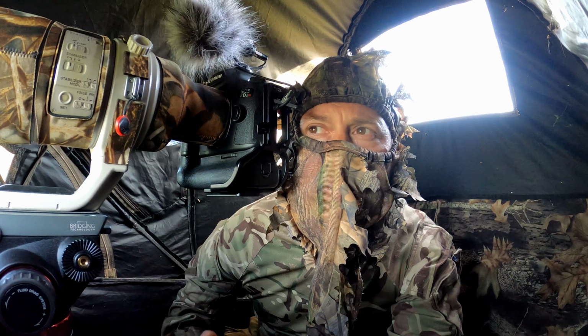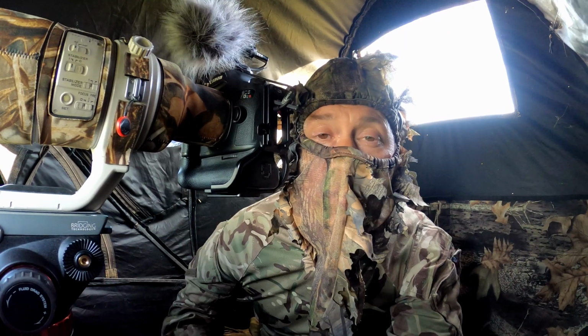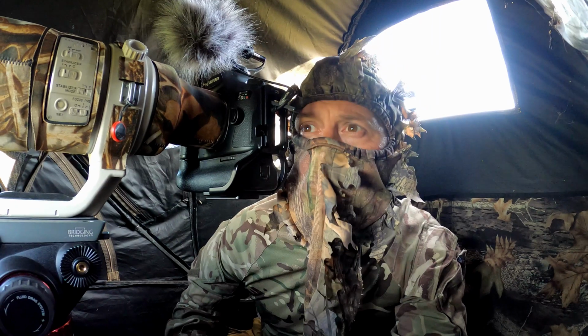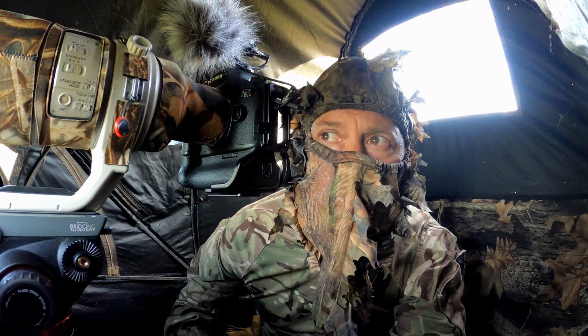So far here I've only seen the one fox cub. Generally they have like 4 to 5, and sometimes 6 in places like the New Forest. So I've only seen one, which is unusual, but hoping to maybe see a couple more a bit later.